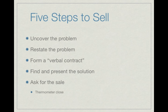We're going to present the solution to them, and we're going to ask for the sale. Again, this is a real quick rundown of this. We go into a lot more detail on the main site. But this is a real quick way if you're thinking about how do I organize my sales presentation to make sure that my client and I are on the same page throughout.